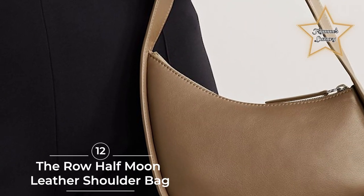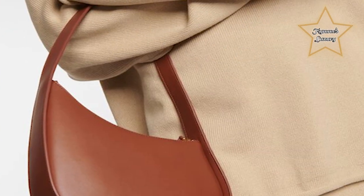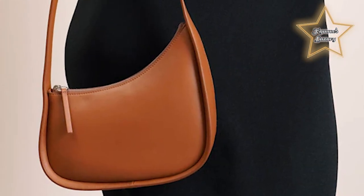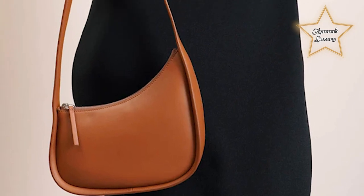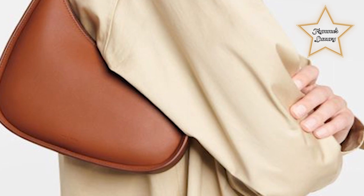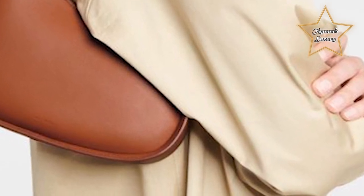12. The Rose Half Moon Leather Shoulder Bag. The Rose Leather Bag is modeled after popular mini silhouettes from the 90s, but it still has plenty of space for everyday essentials. It has a curved, half moon shape and opens to a suede lined interior sized to fit your phone, card holder and keys. The wide strap is just long enough to sit comfortably under your arm.